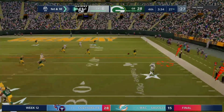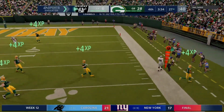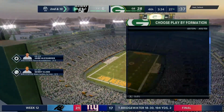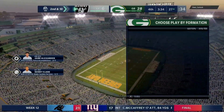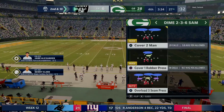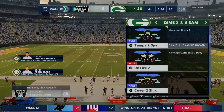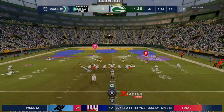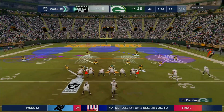They'll look to throw here on first down. His throw is incomplete. That's tough. The intended receiver that time was Josh Jacobs, and that'll bring up second down. That's a tough long throw there.